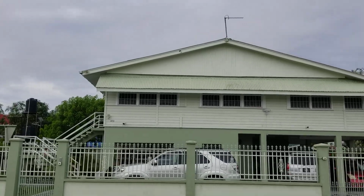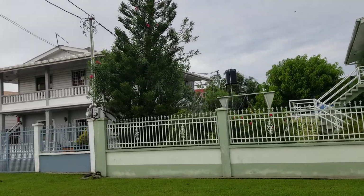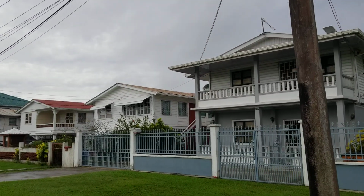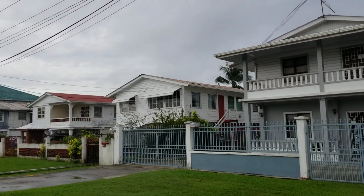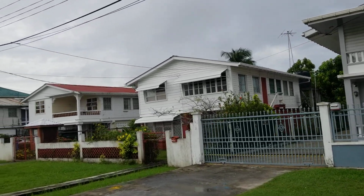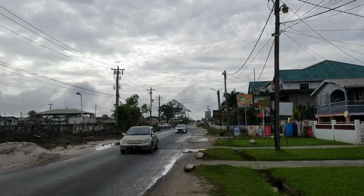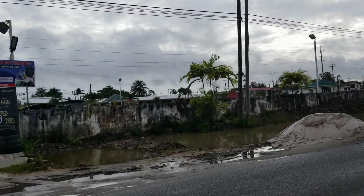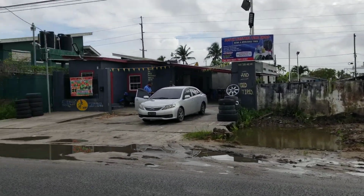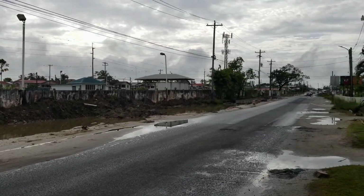This one apparently built on at least 2 lots, you know, been modified and renovated and rebuilt into much larger homes. So here you can see one of the, or 2 of the homes that were in the original form factor. Just wanted to show you some of the changes here in South Ruimveldt Gardens. That's a tire shop on the other side of Aubrey Barker Road.